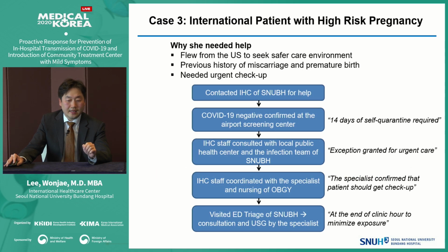This is the last case. We actually got a call from an international patient who has a high-risk pregnancy. She actually flew from the United States to seek a safer care environment since there was a huge outbreak in the US. She had a previous history of miscarriage and premature birth, and she needed an urgent checkup. So she contacted our international healthcare center.